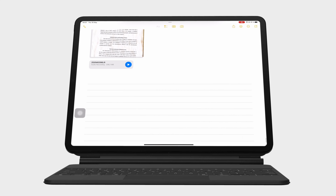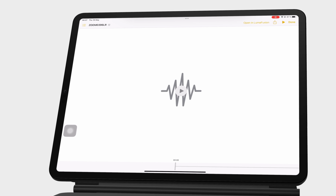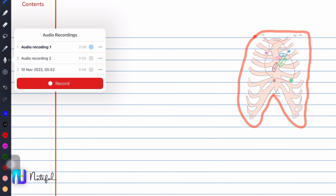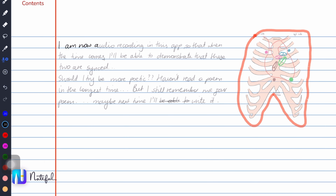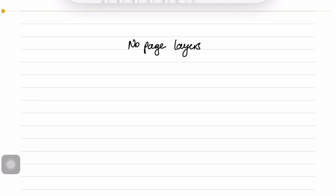You can add audio files to your notes in Apple Notes. These will open in a separate window where you can listen to them. It's not quite the same with audio recording within an app, especially if it can sync your recordings to your handwritten notes. It makes finding parts easier when you tap your synced notes, which is awesome.